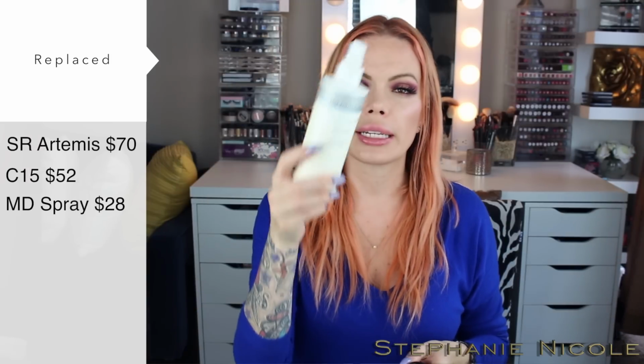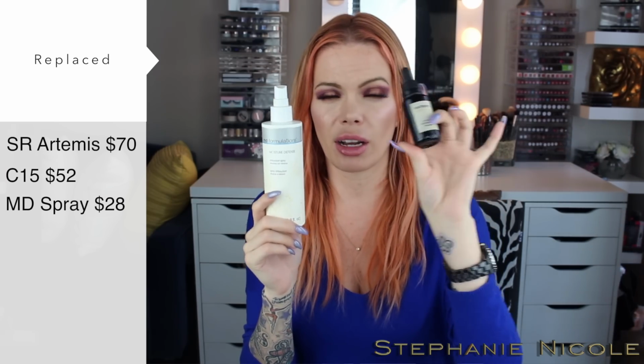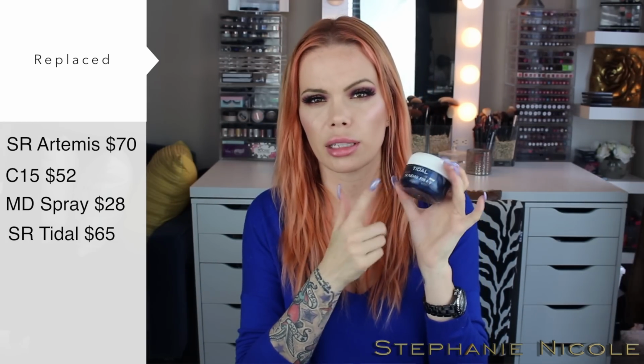It also replaced my MD Formulations antioxidant spray. This has also been discontinued. I can't find it anymore, and I'm getting all the antioxidants I need on this. I would always like a spritz of moisture, but until I find something that I like, I'm just sticking with this. And then also this replaced the brightening effect that I was getting from the Sunday Riley cream.